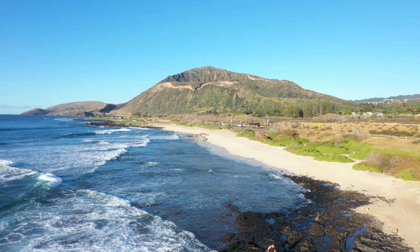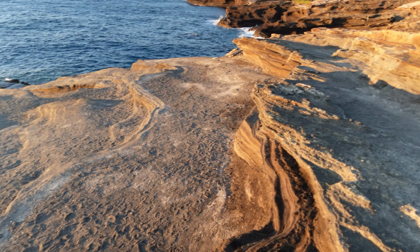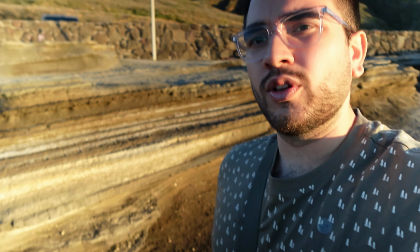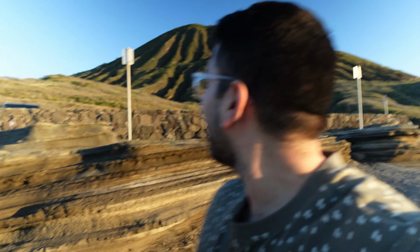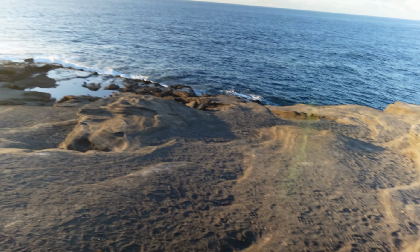We then started off our road trip to the North Shore with a stop near Koko Crater. We were driving towards Hanauma Bay from Waikiki, and right now we're stopped near the Koko Crater. There's a lookout point here that we stopped at, and this place is crazy. If you look at the rock formations here, you can tell that lava spewed down here millions of years ago, and you have these layers almost. Look at this. And this is where Hanauma Bay is.